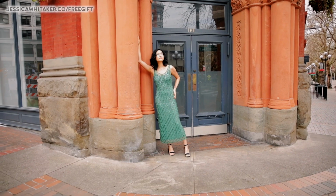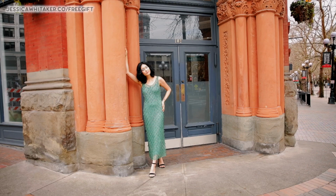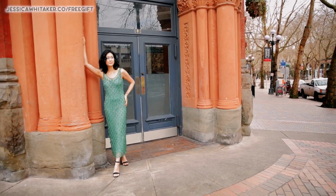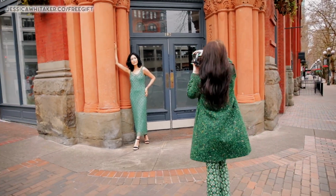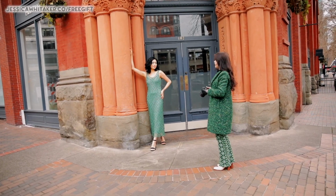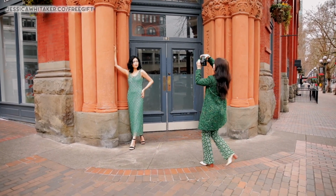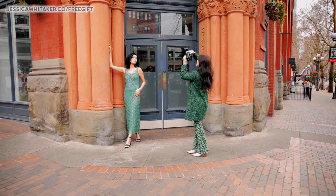Stunning. And maybe actually, can you swing your foot forward so that then it creates a really nice line? Yeah, beautiful. Gorgeous. Beautiful. Oh my gosh, with that wind, so gorgeous. Maybe like arch your back ever so slightly. Yeah, beautiful. Stunning. Love that. Maybe just slide your arm down ever so slightly for me. Yep, perfect.